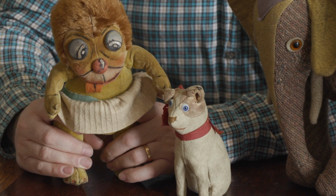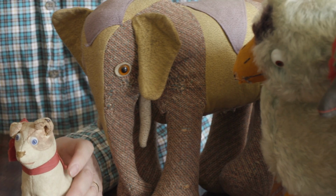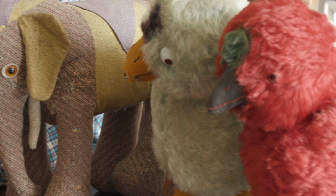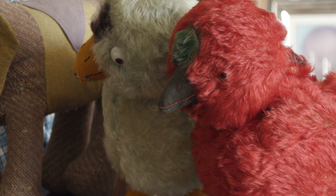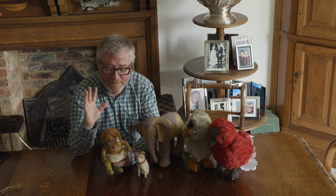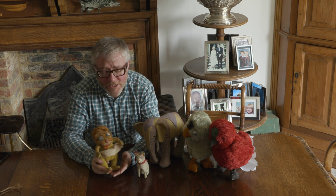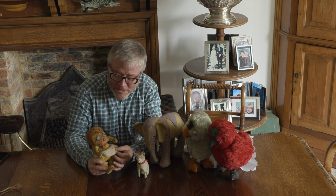I'm a teddy bear and toy specialist, and I'm here today to talk to you about some of my weird and wonderful toys that are in my collection. This little group here are all soft toys of different ages, and they're in my collection because they just sort of appeal to me, really. I like seeing lots of teddy bears and toys in my life, in my work. When I find something that I find unusual or just don't know anything about, that's what tends to appeal to me.